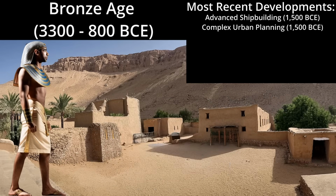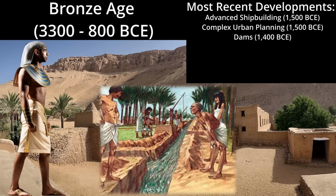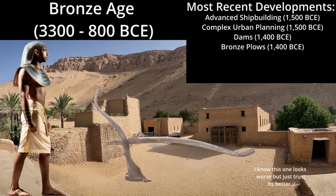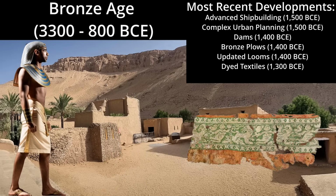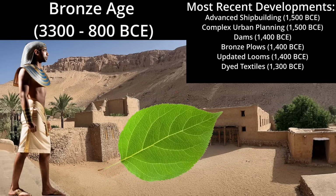A lot of these other technologies need updating also, like these water gates, so let's change those into dams instead and replace these bad plows with bronze plows and update the loom as well. Talking about looms, let's dye some of these textiles to make them nice and pretty, just not purple, that doesn't exist yet. Oh, what did you find there, Ray? A special plant while looking for dyes that helps people feel better? Well, it looks like we just invented medicine.